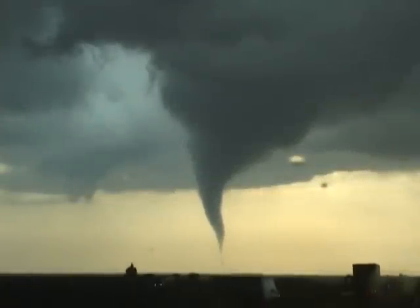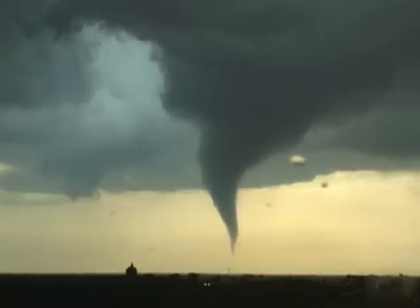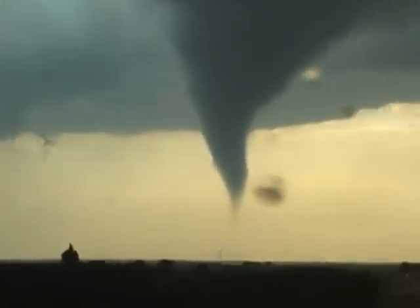I see the funnel, now the funnel cloud is all the way to the ground, Gary. The actual funnel cloud itself is all the way to the ground. Wow. Wipers, please.